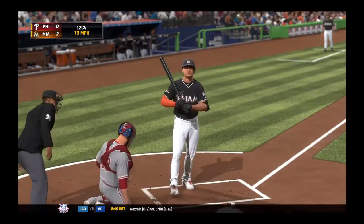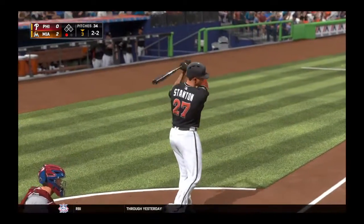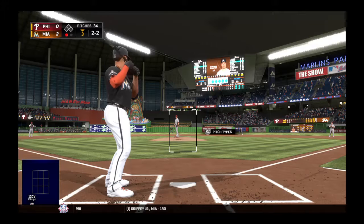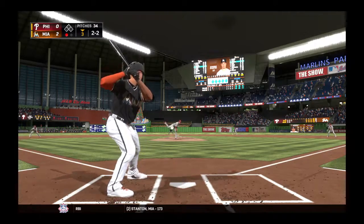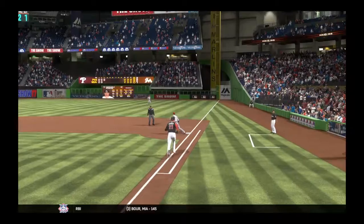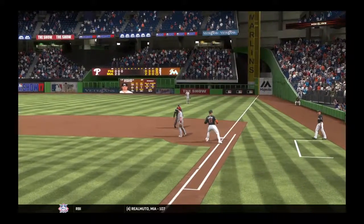And they'll try to get him fishing there, but he won't offer in the dirt, and it's back to even at 2-2. He's got him on the ropes at 2-2, but I don't think he'll try to get him out with another curveball. He's seen it already a couple of times, so it's not going to surprise him anymore. Hot shot on the ground to short. On to first, and a good start to the inning for Buchholz.